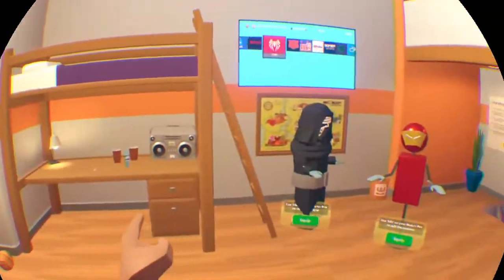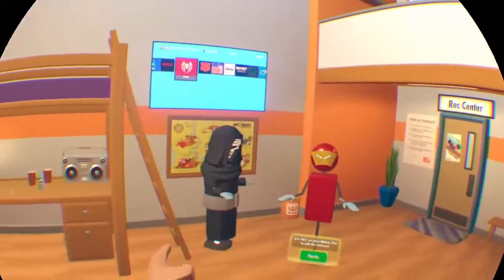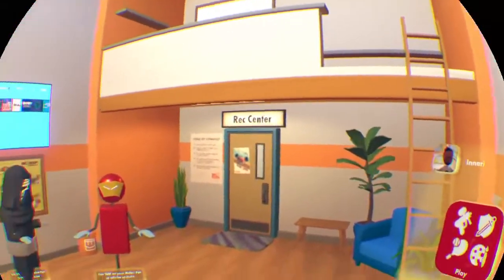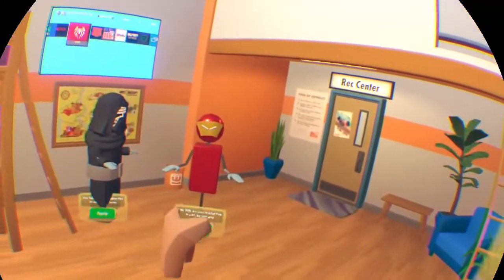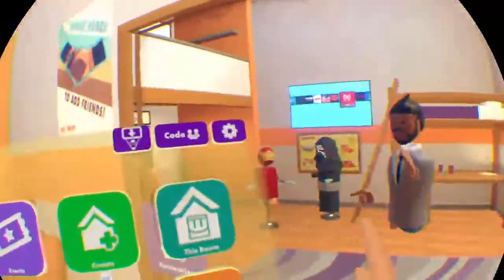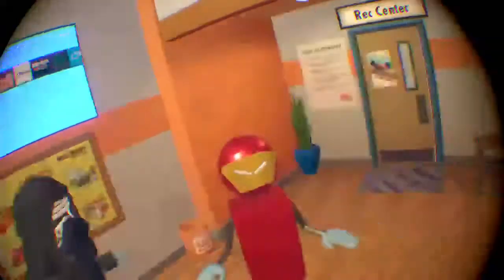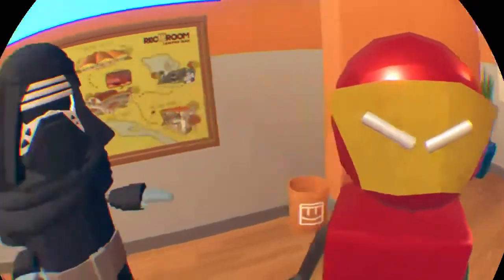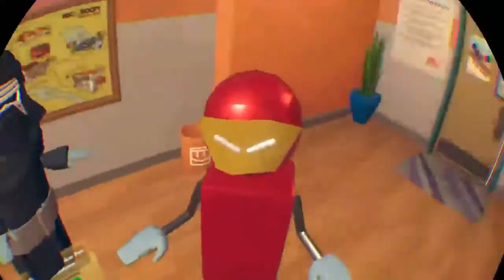And if you glance over to the side, you can see some of the creations. One of these I built, and one of these someone else built. It's probably not too hard to guess which is the one that I built. That one. That's the one that I built. So I was trying to build Iron Man, and as you can see, it's not bad for my first try, but we've got some work to do on making Iron Man.